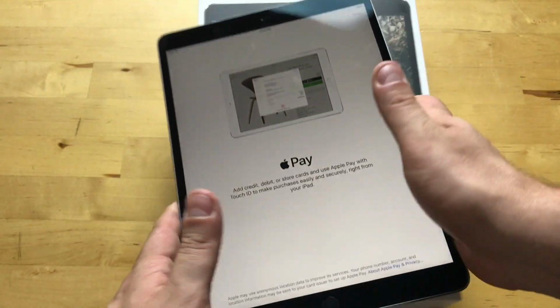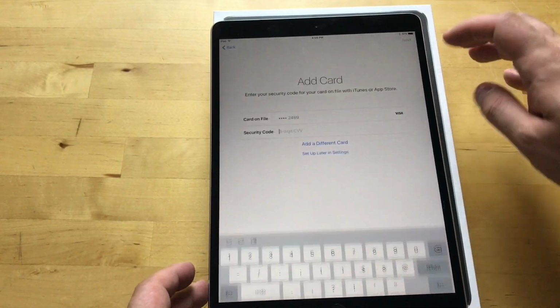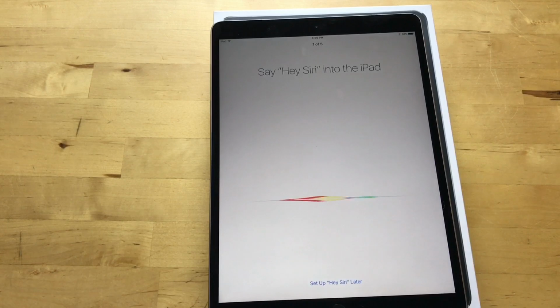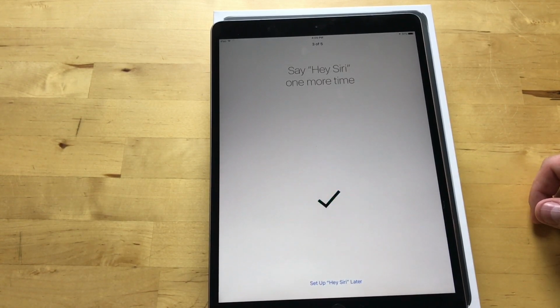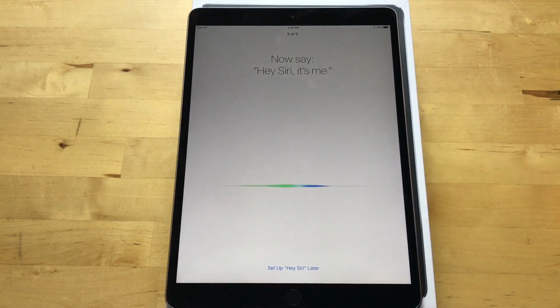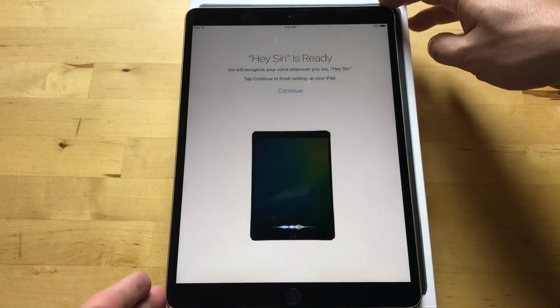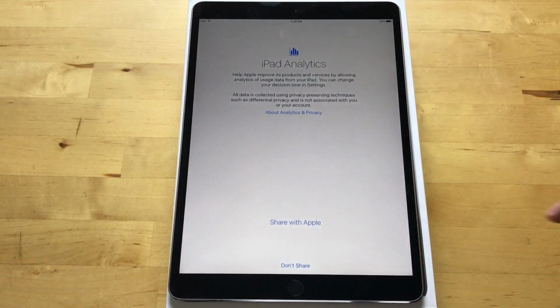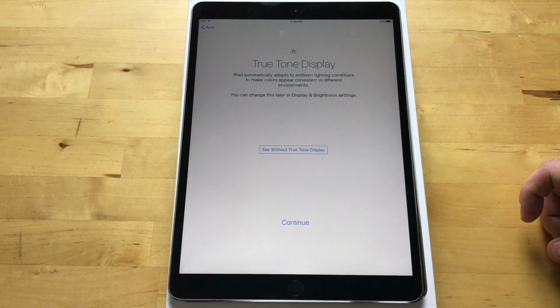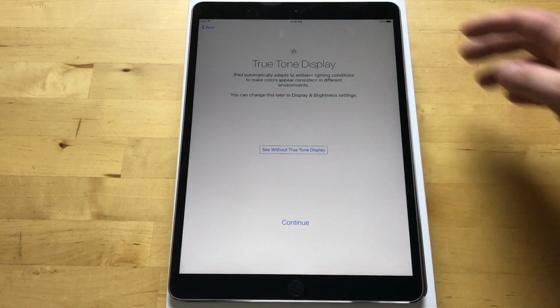Oh, we've finally set up my Apple ID. Let's hope that it doesn't try to do that later. Let's set up Siri. Hey Siri. Hey Siri. Hey Siri. Hey Siri, how's the weather today? Hey Siri, it's me. I'm not really a big fan of how Apple makes you set that up. There's just too many steps. I feel like other companies that do similar things don't make you go through that many steps.